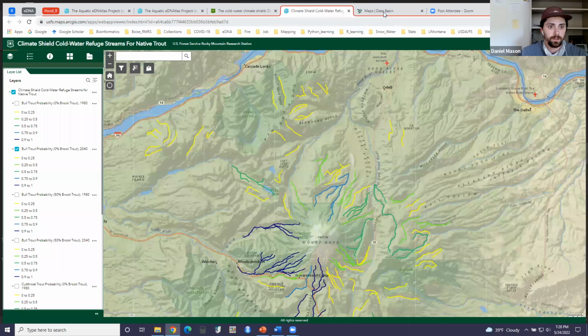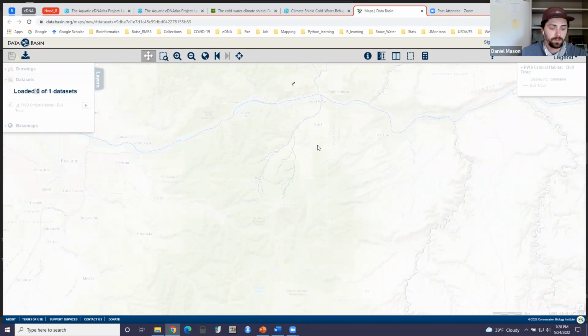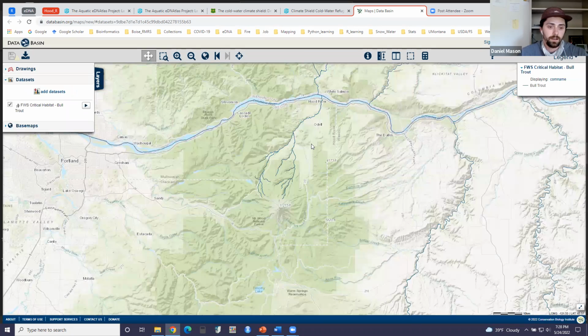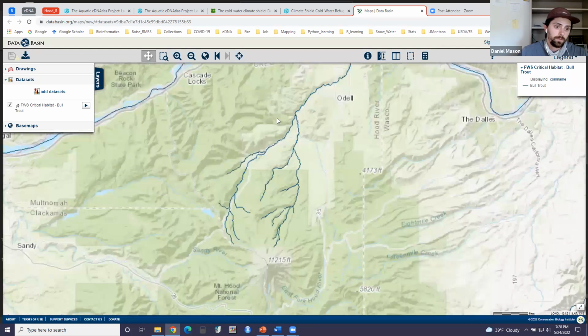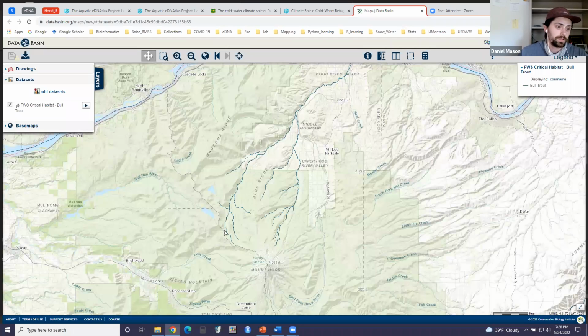And I do want to mention at this point, and I know there's a lot of map switching here, so bear with me, that much of the Hood has been designated as critical bull trout habitat by the Fish and Wildlife Service. So this map shows in dark blue, I shouldn't have zoomed in because it's going to have to re-render. In dark blue, this is critical bull trout habitat according to the Fish and Wildlife Service. And this designation means that maintaining habitat conditions appropriate for bull trout has been deemed essential for their long-term viability and should be a high priority.